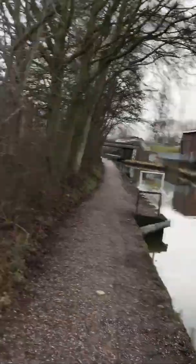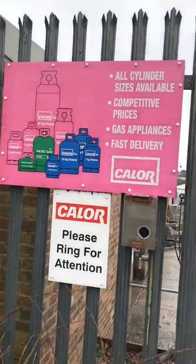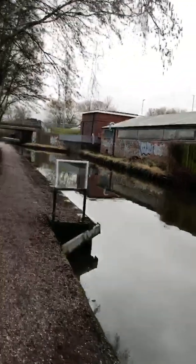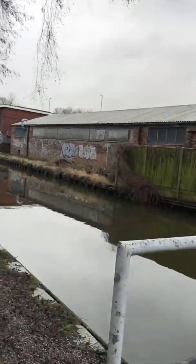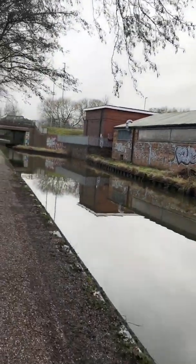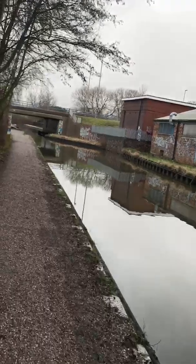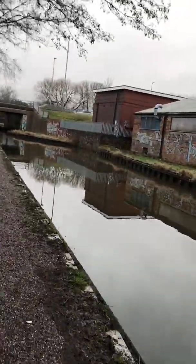That's where they sell gas. Calor gas. There we go. Oh, the rain's gone off now. We're nearly getting to that roundhouse for Zoe, who was on about the roundhouse. We're on our way past it in a minute anyway.